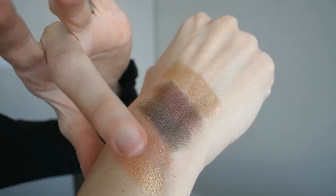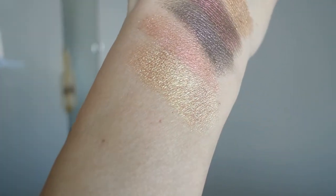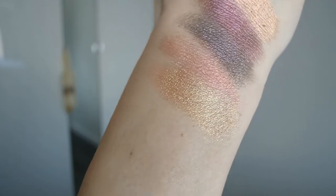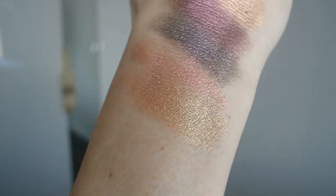It's a very, very beautiful shade. Like, I can't really describe it. It's really pretty. It looks really beautiful on the lids. If I don't forget, I'm going to insert photos of looks I've done with these eyeshadows, including Boujee.